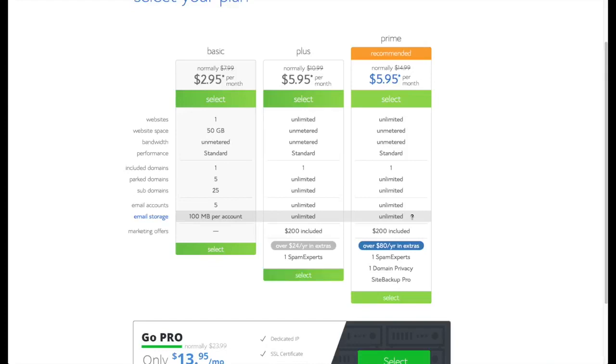So I'm actually going to recommend, if you're getting a domain name, that you choose the Prime here, because it includes the domain privacy. And the domain privacy basically means that when you sign up for your domain name, they won't have your address. They'll have an address that Bluehost has. That'll just keep you from getting junk mail, spam emails, and phone calls from people who are really excited that you started a new business or a new website and just want to try to promote themselves to you. It'll keep you from getting all that stuff, and it's really kind of a big time saver just not to get a bunch of extra junk.